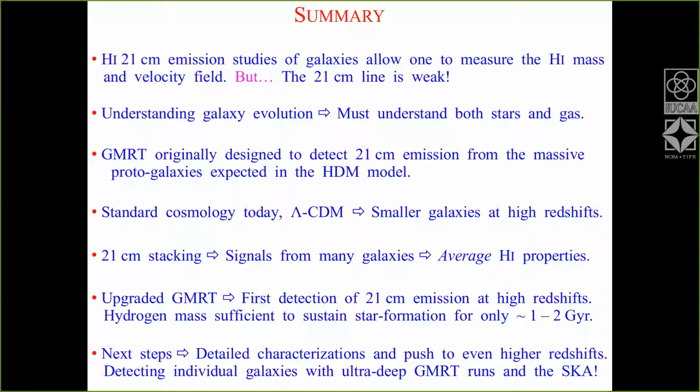Sir, why don't we use linear regression models to predict the mass at higher redshifts and lower redshifts? What do you mean by linear regression models? The machine learning model, where we have the initial data with us, the initial data in the local universe.